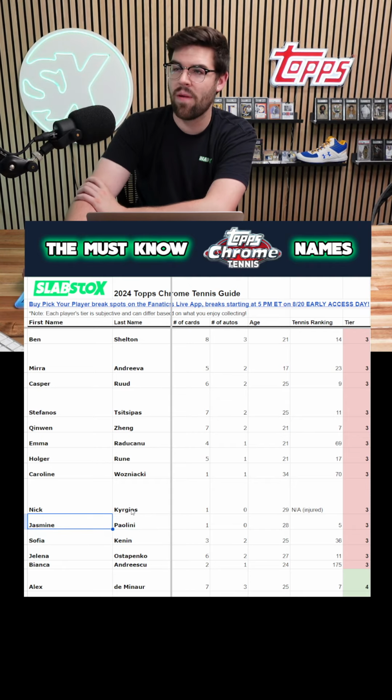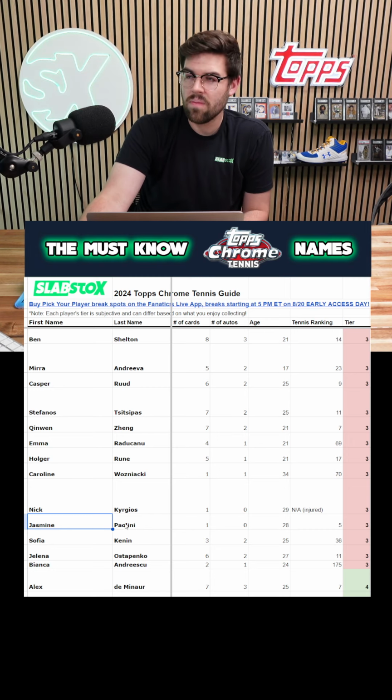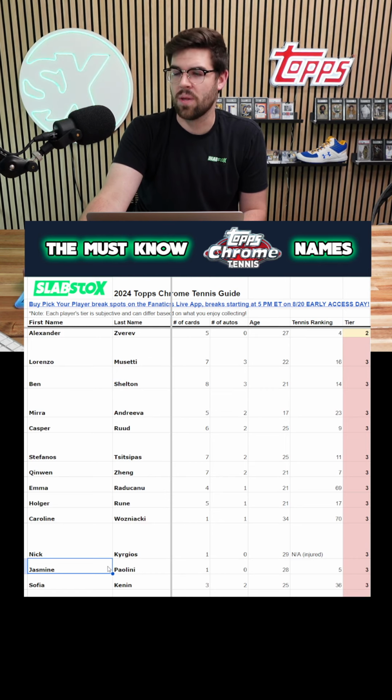Jasmine Paolini has had probably one of the best seasons out of every women's tennis player right now. She made the final at Wimbledon. She made the final at the Australian Open. She lost in both of those, but she did make back-to-back finals. I think the first woman to make back-to-back finals in the same season since Serena Williams, is what I remember I read. But she's played really well this year. She's up to number 5 in the world.